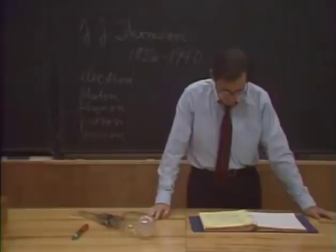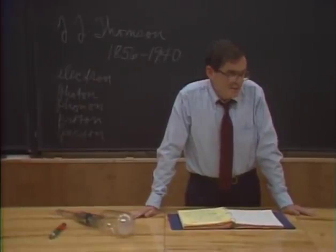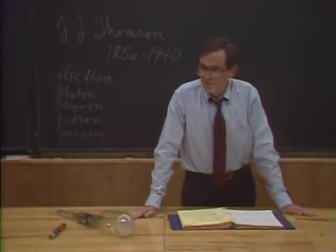Once the atom had been split and the electron had been discovered, the crucial job that remained was to measure the electric charge of the electron. And that job was done in one of the classic experiments in all of physics by the great American experimentalist, Robert Andrews Millikan.